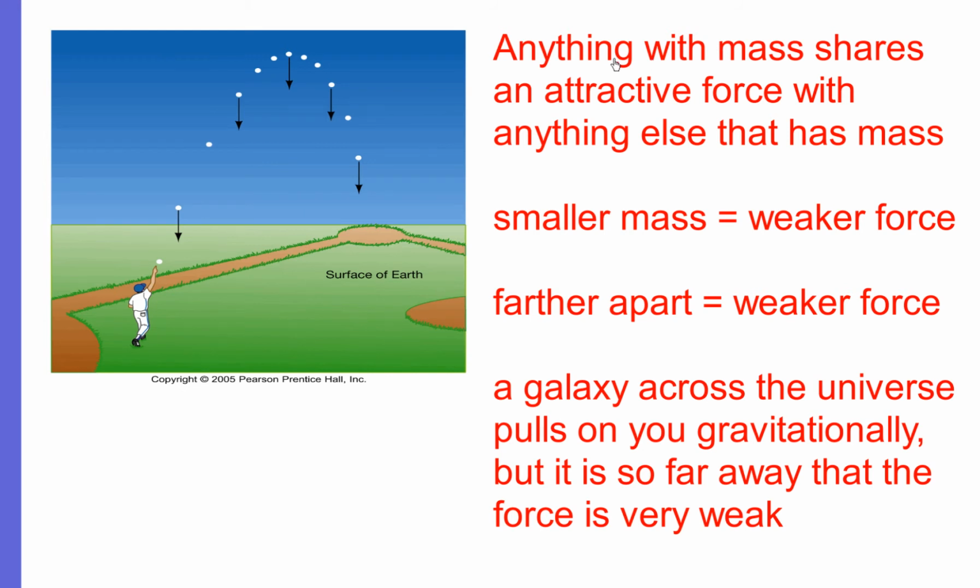And the law of gravitation, which is one of the key fundamental laws in astronomy, because gravity is the dominant force on that size scale. Anything with a mass shares an attractive force with anything else that has mass. The smaller the masses, the weaker the gravitational force. The farther apart the masses, the weaker the gravitational force.